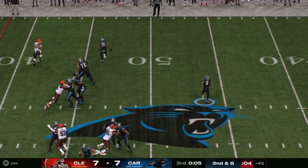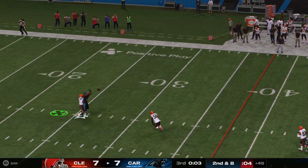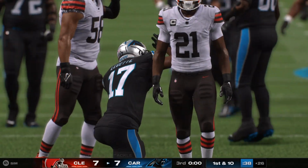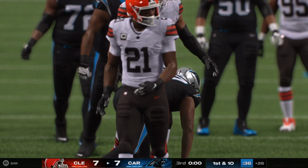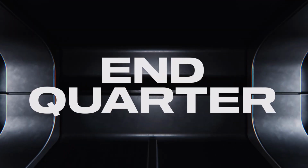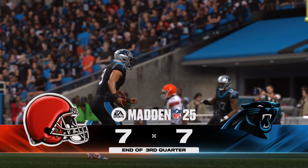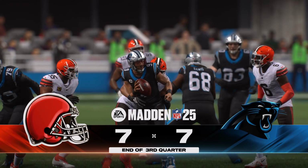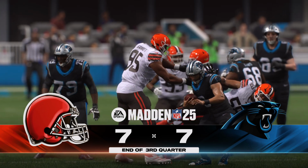Off the play fake, Young. Got a man, that's Leggett. And they're going to have another 1st down as he's going to be tackled at the Browns' 26. So the scoring dried up here in the 3rd. Nothing that quarter for either side.